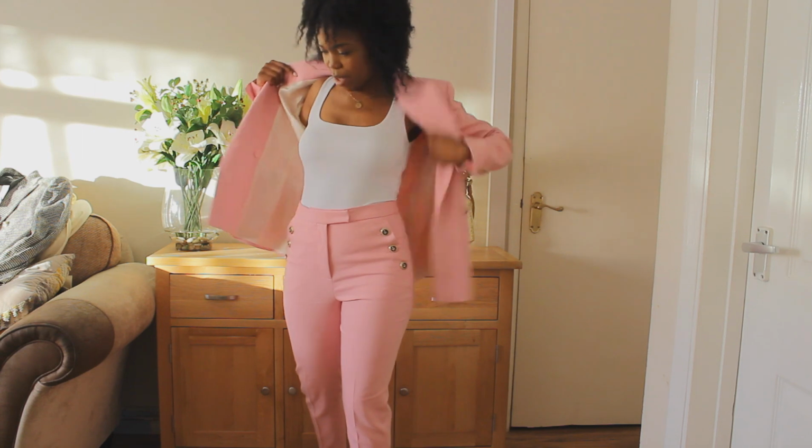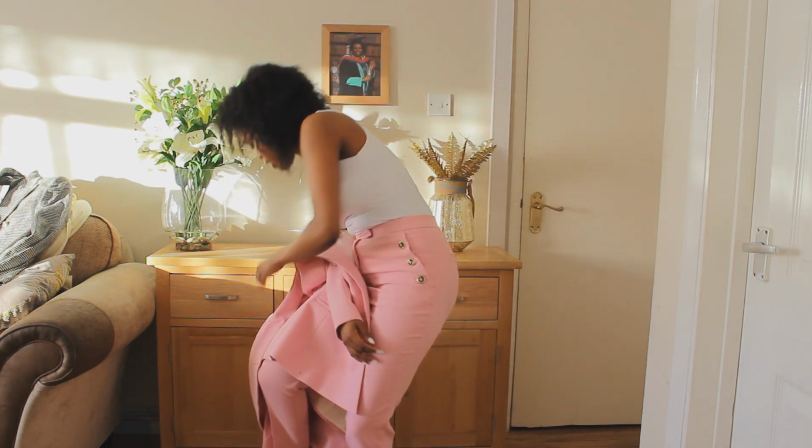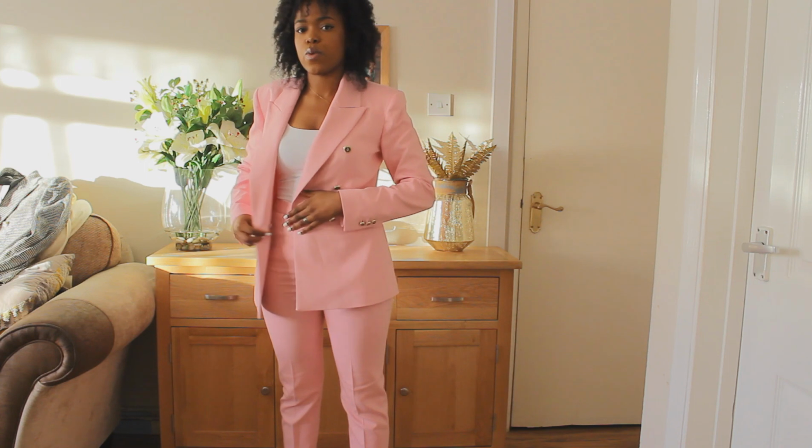Actually, let me have a look because I may be wrong. The blazer, yeah, is £60. I got it in a size small. But this is a really nice work outfit. I do think you can wear this in the office.